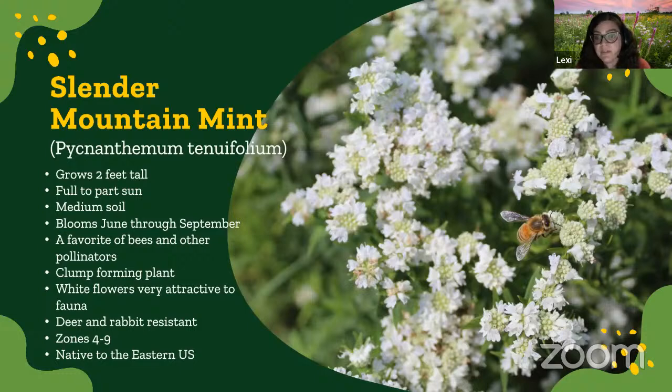It blooms June through September. That's another nice thing about these plants with the smaller flowers. They just keep going and going and going. So imagine 4 months of blooms. It doesn't get better than that. It is a clump forming plant, so you'll have a nice clump of these beautiful white flowers. And it's deer and rabbit resistant because they do not like mint, compared to our native bees.